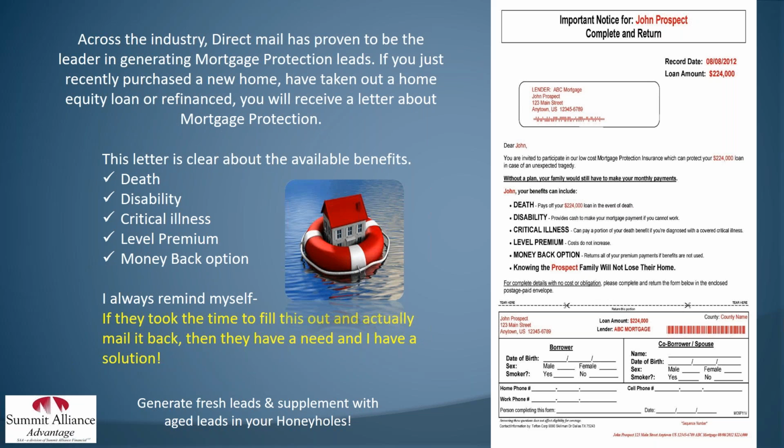And what's great about this letter is the benefits are clear. It clearly states what benefits are available. Many of you have seen this. Many of you may be familiar with this letter. But when someone receives this letter and they sift through their junk mail and throw away the junk mail, yet they take the time to actually fill this out and mail it back, I mean, they have a need. Something on there piqued their interest. Something on there they wanted to know about. They wanted to get taken care of. They wanted to get protected.